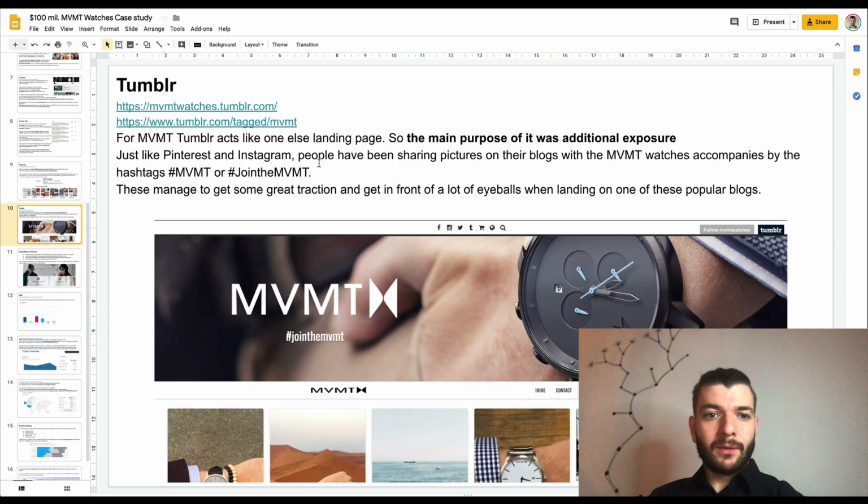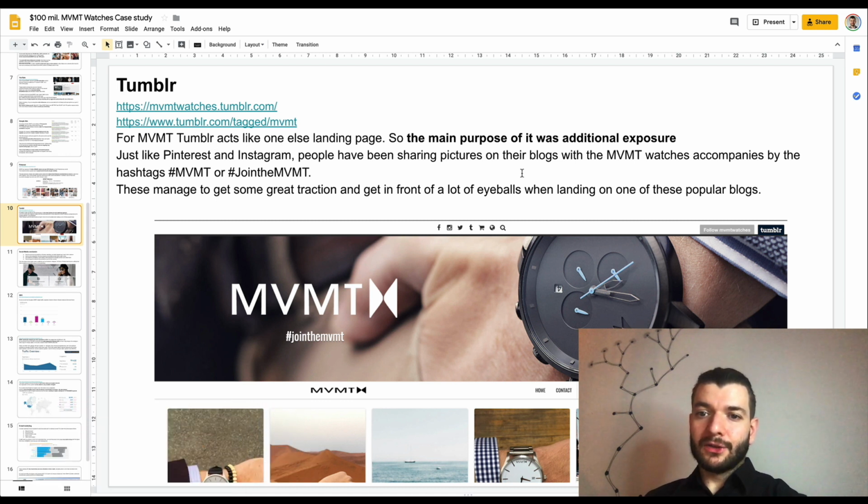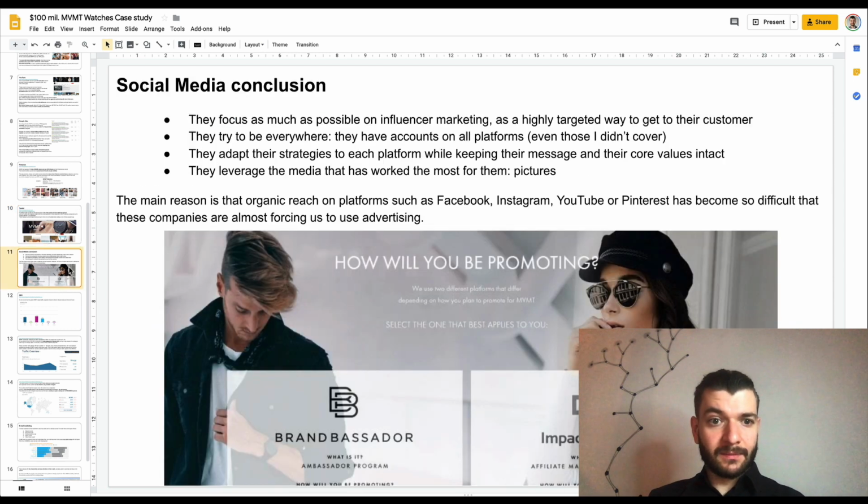Tumblr is another platform. For Movement, Tumblr acts as one landing page, but the main purpose of it was the additional exposure. Like Pinterest and Instagram, people have been sharing pictures on their blogs with movement watches accompanied by the hashtags movement or join the movement. So they managed to get some good traction and get in front of a lot of eyeballs while landing on one of these popular blogs.